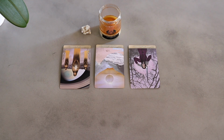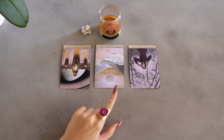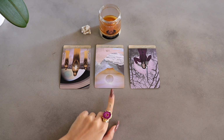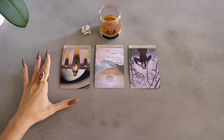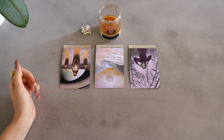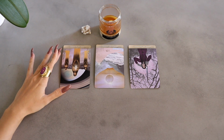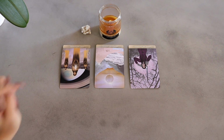All right, so pile number 3, starting off with the 5 of Wands reversed. Then we also have the 7 of Wands reversed, and then we have the Page of Swords being reversed. So let's get into what this means, you guys. Don't ever worry about getting too many reversals. Sometimes cards have better meanings when they're reversed, especially these cards actually can be technically better when they're reversed. So let's get into this.